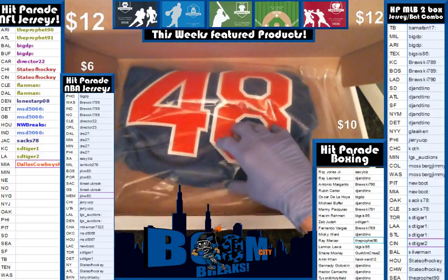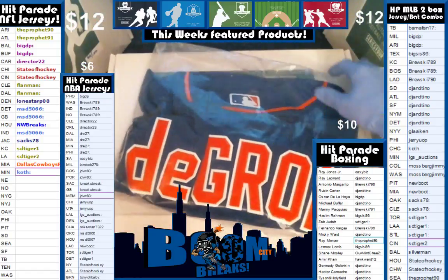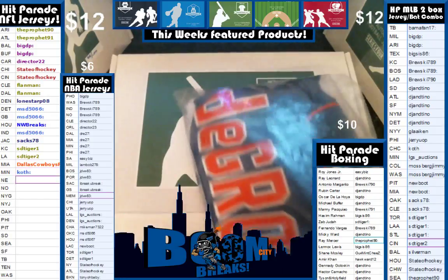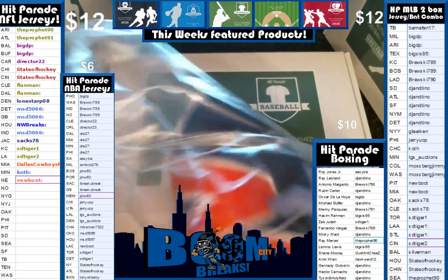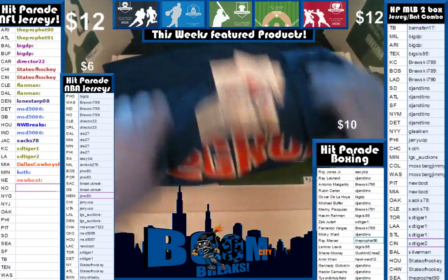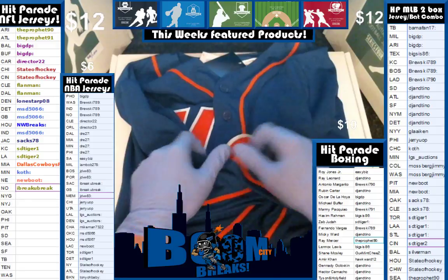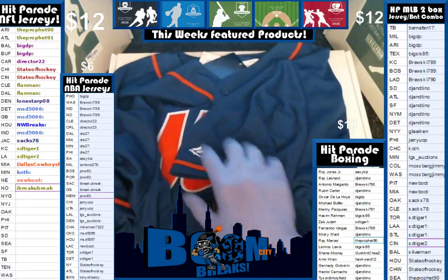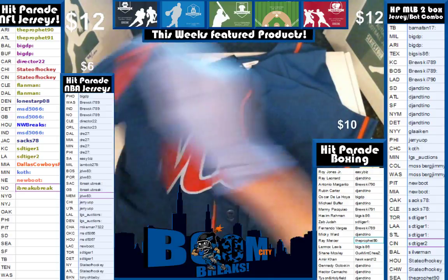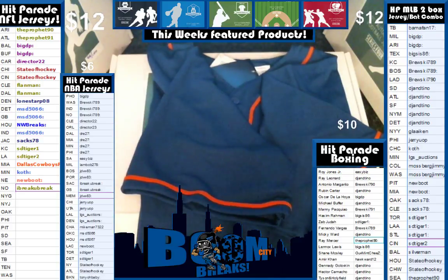Wow. It's an MLB Authentic. It's a majestic Mets jersey, folks. Degrom. It is a majestic. Wow, beautiful jersey, man. Really nice. Yeah, guys, really nice jersey.